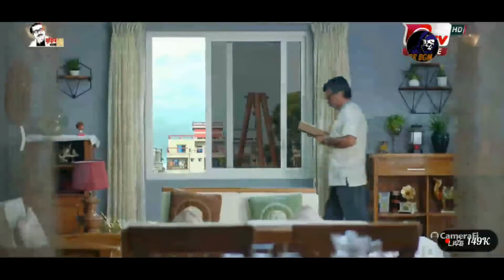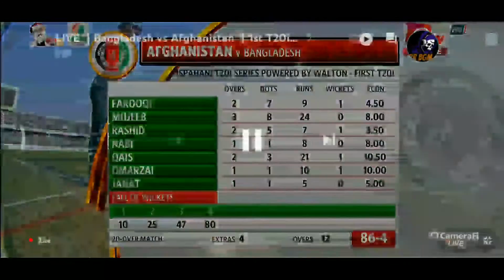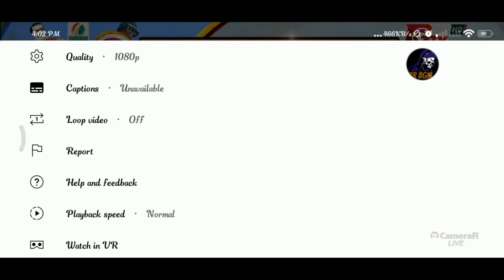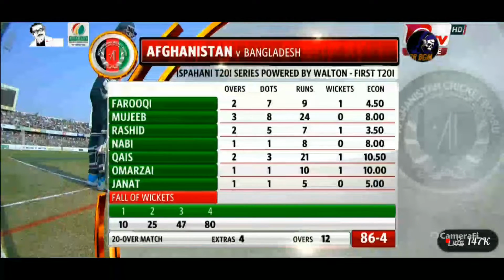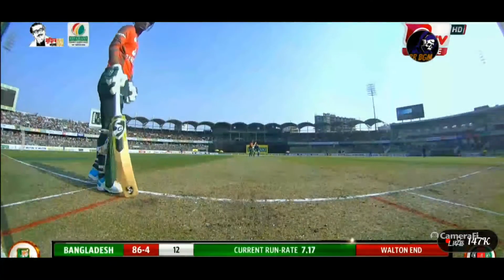For a captain, having 7 bowlers, 7 proper bowlers, not part-timers, in your armory to just change around as and when you want, and you don't want to allow the batters to settle down.